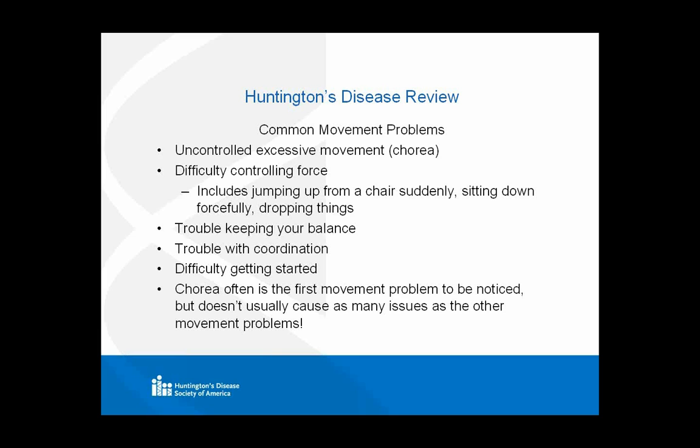To start with, I'd like to review some of the most common movement problems seen with Huntington's disease. The first is uncontrolled excessive movement, or chorea. This is often the first and most obvious problem that we notice, but it does not cause as many issues as some of the other movement problems.